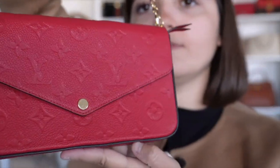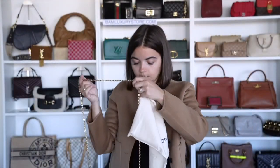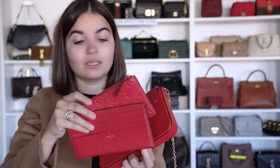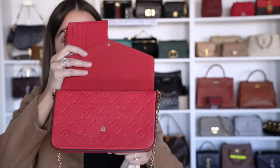The only thing on this item is probably a few mini scratches on the hardware, on the press button, but that's it. It's as new. This is a pouch bag that you can wear crossbody or under the arm. You could also switch chains and put something else from another bag. It's something you can do, guys. Otherwise, this is in excellent condition. You have the two pouches that are in excellent condition too, and inside as well. This is very, very good.